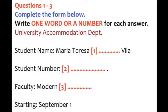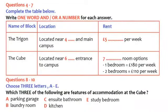You now have 30 seconds to look at questions 4 to 7.